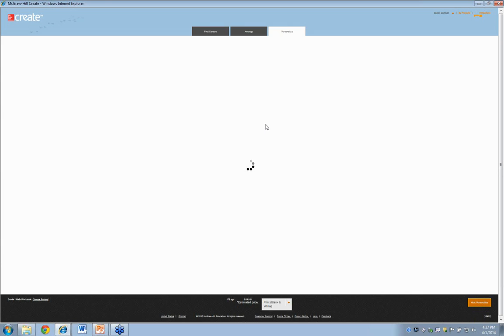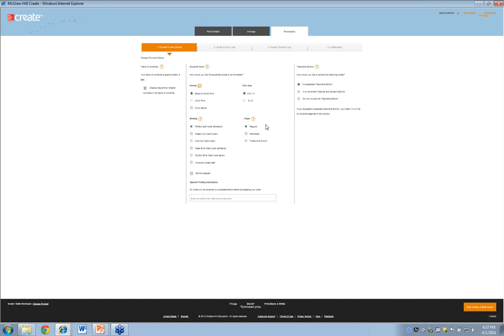The next step is further personalizing the content. Remember, I'm in control in Create, so I can choose the format of the book, be it black and white, color, or print. I can also choose the binding style. And as I select different binding styles, that may affect the price. As things are selected, I can also choose if I want it 3-hole drilled or perforated. Those are all going to be important pieces.